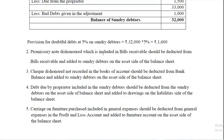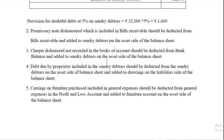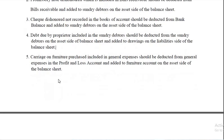Alright, next, promissory note dishonored, which is included in bills receivable, should be deducted from bills receivable and added to sundry debtors on the asset side of the balance sheet. I explained it already. Check dishonored not recorded in the books of account should be deducted from bank balance and added to sundry debtors on the asset side of the balance sheet. Debt due by proprietor included in sundry debtors should be deducted from sundry debtors on the asset side of the balance sheet and added to drawings on the liability side of the balance sheet.